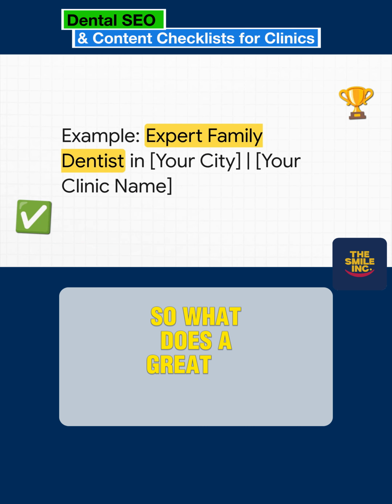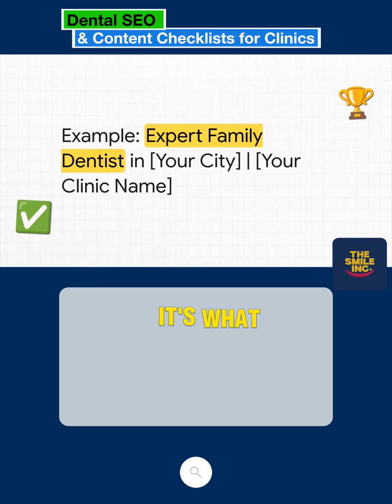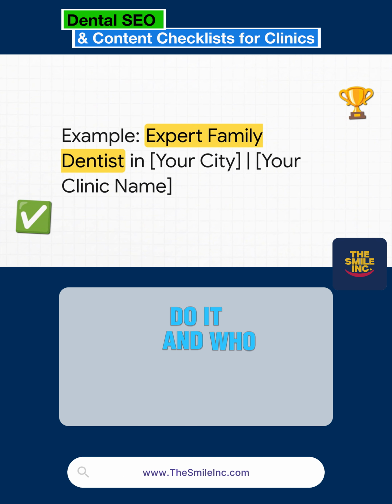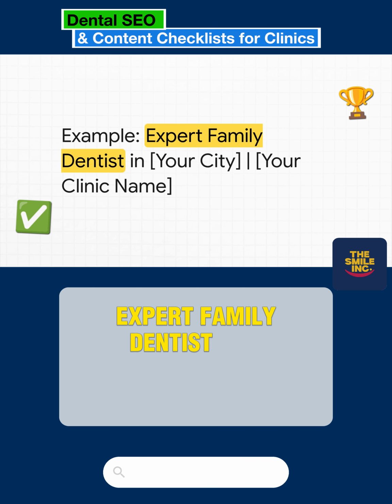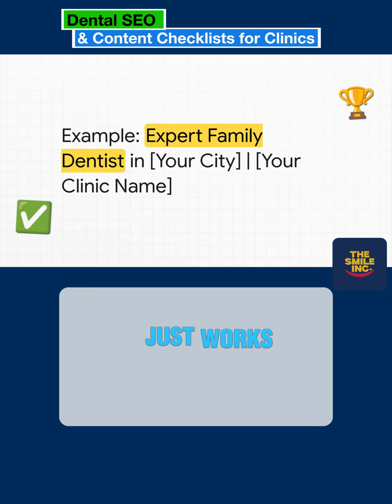So what does a great title tag look like? Well, there's a simple, powerful formula. It's what you do, where you do it, and who you are. Expert family dentist. That's your service. Your city. That locks in your location for both Google and the patient. And your clinic name. That builds your brand. It's a simple formula, and it just works.